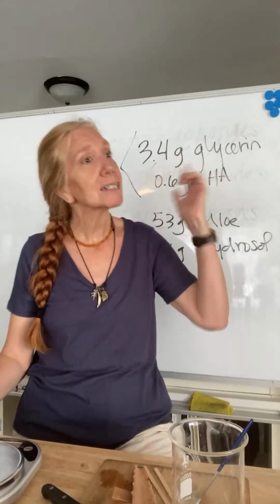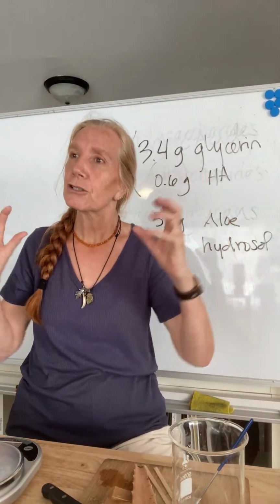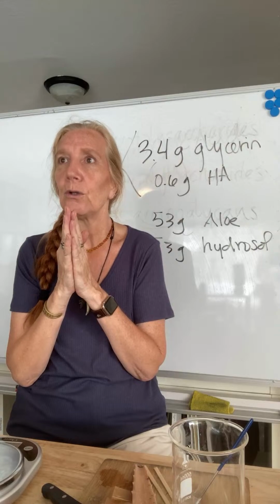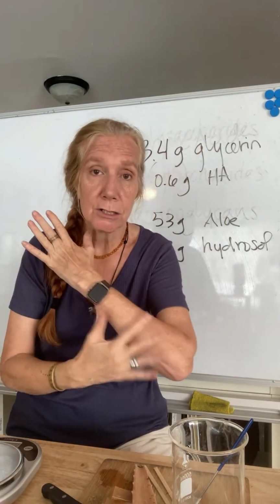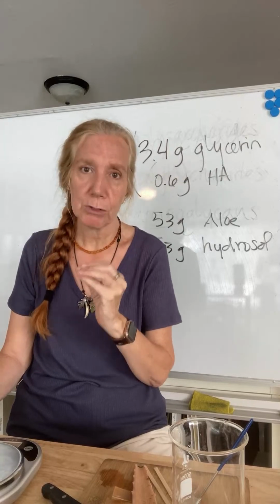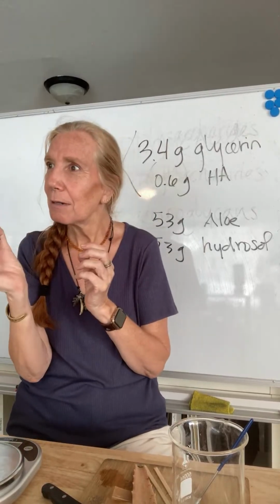And it'll have that slime to it. It's going to be just like an aloe vera slime because it is a GAG. It's a long chain of sugars and proteins. But because of the presence of that protein, that is going to really help with its ability to get that moisture directly, deeply into skin tissue where the heteropolysaccharides can't really go because they don't have proteins, and we are protein-based creatures. Okay. So, any questions about this?